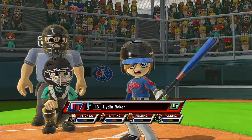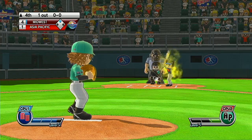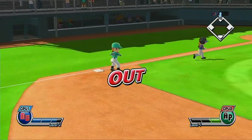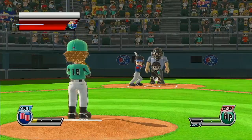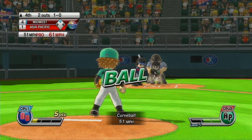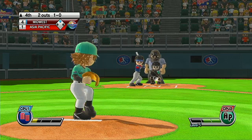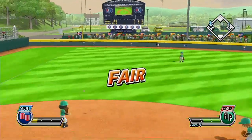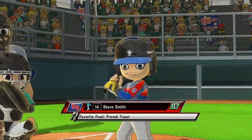Now batting, left fielder, number 13. Now batting, right fielder, number 23. Oh. We've got a lot of talent here today. Fair. And the runner moves up. Now batting, first baseman, number 14.